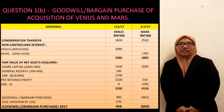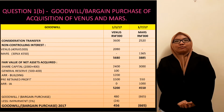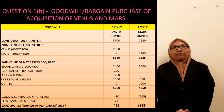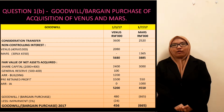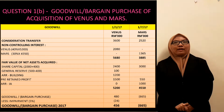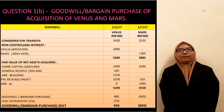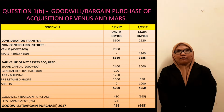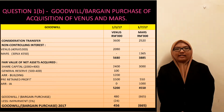Question 1B. The total amount of goodwill and bargain purchase of acquisition of Mars and Venus is as stated in the slide. For Venus Berhad, we got a goodwill amounting to 456,000 after we compare the total of CT and NCI with the fair value of net assets, then we minus the impairment of goodwill of 5%. But for Mars Berhad, we got a bargain purchase amounting to 665,000 after we compare the total CT and NCI with the fair value of net assets.